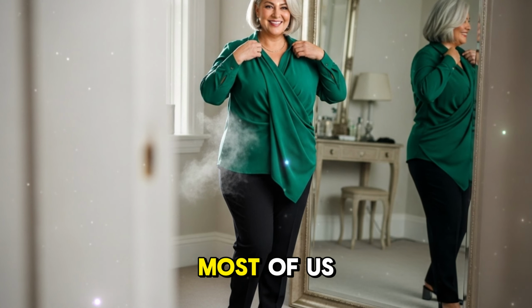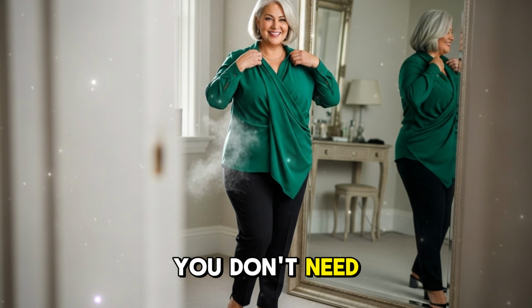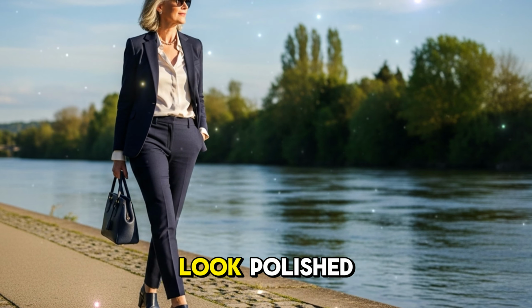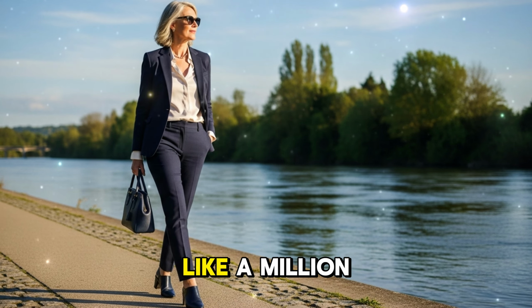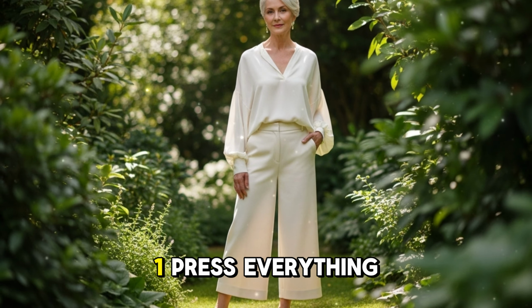Let's be honest. Most of us don't have a closet full of designer labels. But guess what? You don't need one. If you know how to style intentionally, especially after 60, even the most affordable pieces can look polished, powerful, and elevated. Here are 5 proven tricks to make a $50 outfit look like $1,000,000. No glam squad required.